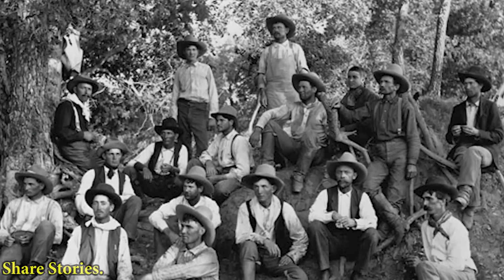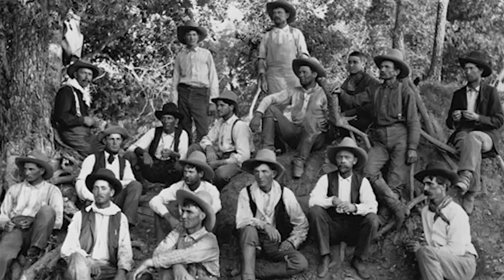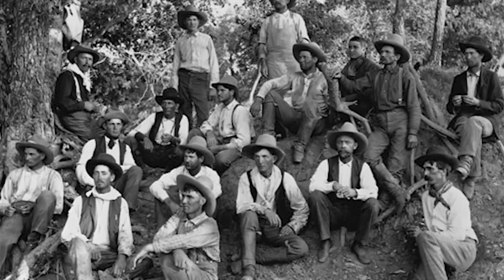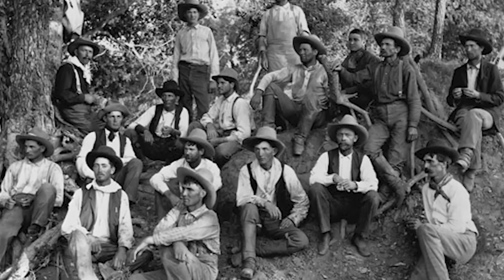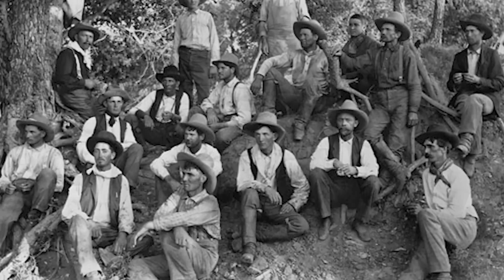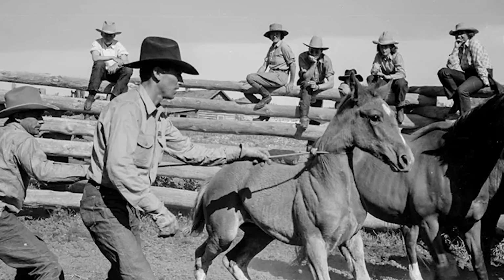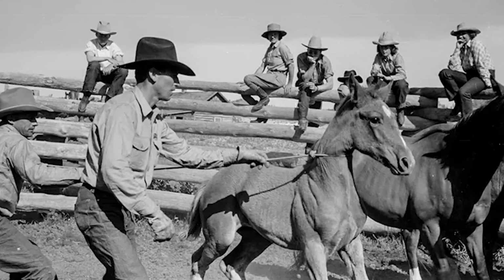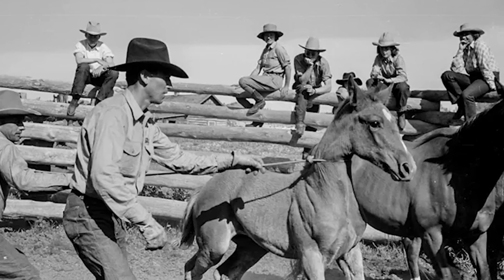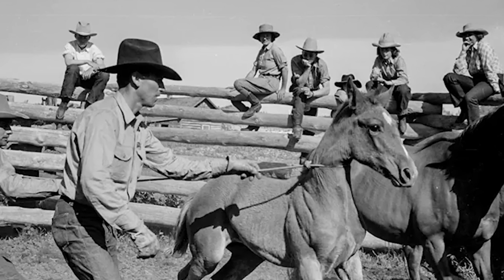Share stories. Whether gathered around a campfire or sitting in a tavern, cowboys and others would share stories of places they had been and things they had seen. These tales recounted their voyages to far-flung destinations and the sights that had met their eyes. These were more than just bragging about their accomplishments. They were a way of passing on information. Embedded within were myriad lessons for weathering an array of challenges, discreetly absorbed through attentive listening.